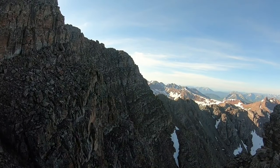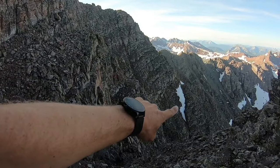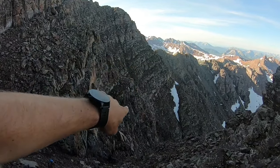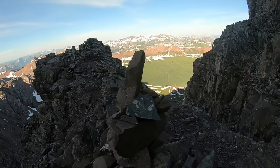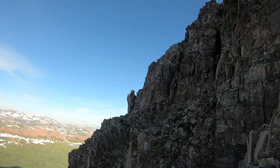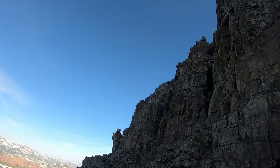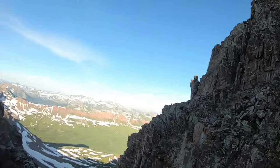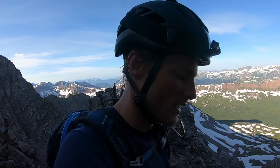Here we are just past the gullies. Kind of go up the first gully and then around, up a little of the second gully. Find a nice cairn here. So now we traverse next to these cliffs, and then I think we gain the west ridge, and then up to the top. It's been a good hike so far.